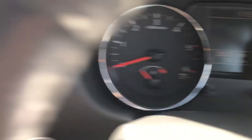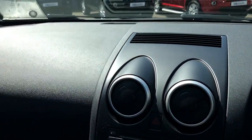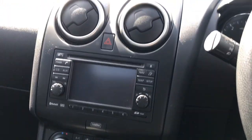Automatic wipers. And here you have the automatic lights, just like navigation system, all the dash as well, all the internal panels are all in really good condition. You have a USB and auxiliary point situated in the armrest. Let's just start the car up now.